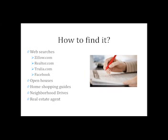The best way to find a house, though, is to find a real estate agent. They have access to the MLS, which is the multiple listing service, and a lot of those houses they can find may not be on Zillow or Realtor.com, so they have access to things that you couldn't find yourself.